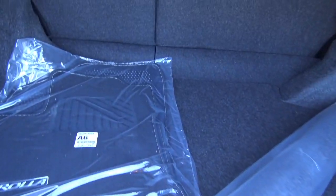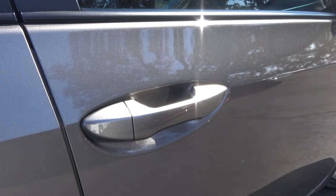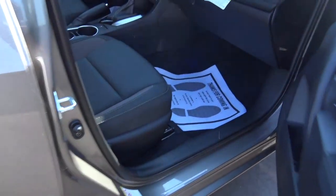It does have a pretty roomy trunk. The rear seats also do fold down 60-40 split if you're looking for more cargo space. Then you have your Corolla floor mats right here. Full manual passenger seat. Glove box compartment.